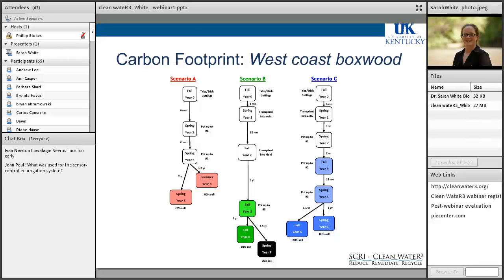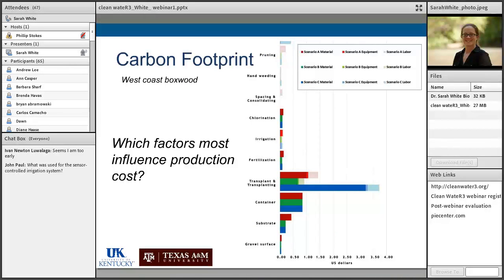We've developed these for both West Coast boxwoods and East Coast boxwoods and trees and such, and they're working on a herbaceous material model right now. What this translates to is that for your different scenarios, which factors most influence production cost? How much does that container, that single management unit, cost? And you can see which factor influences cost most. In this example, it looks like labor and equipment at transplanting are some of your greatest costs. But then you can think about, if you want to make a change in practice, which of these categories will that affect, and is that going to move your cost more to the right or to the left, or higher or lower, and it will help you make an informed decision.